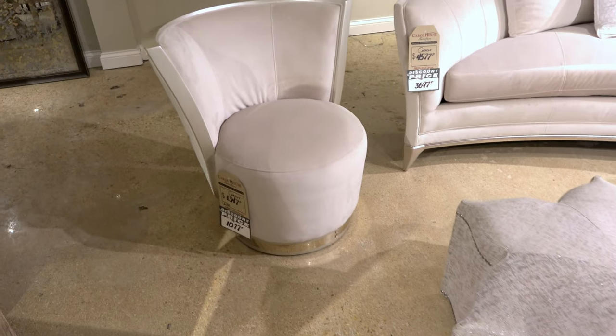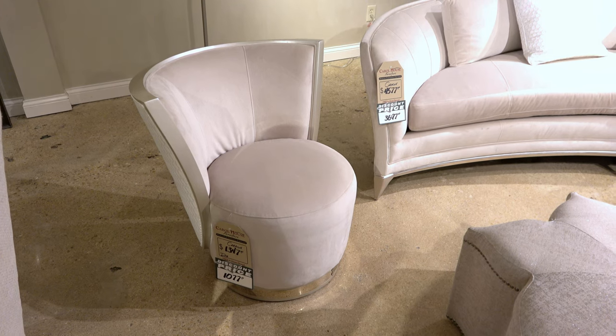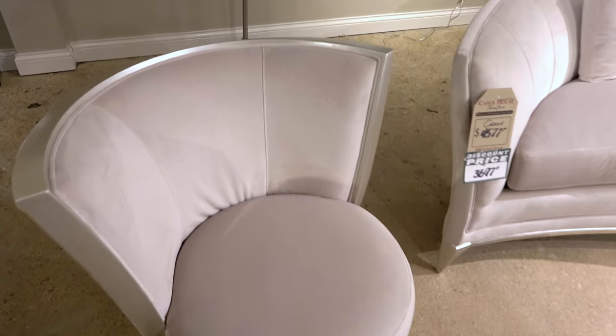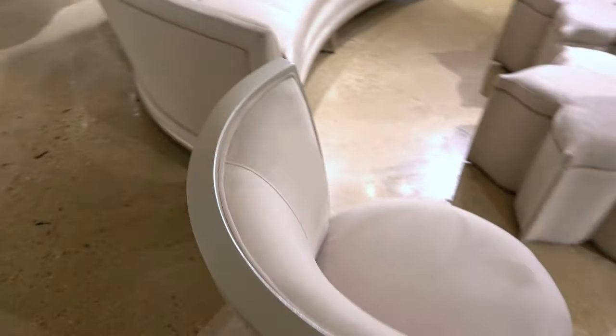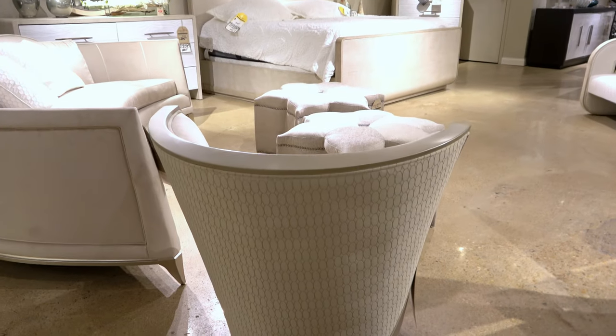Now this particular chair is really interesting. I'm not quite sure about the flared back, but the fabric is beautiful and it's definitely a unique silhouette. And I believe this is a caracol piece. I do like the back of the chair though. The fabric on the back is really beautiful. I like that upholstery.